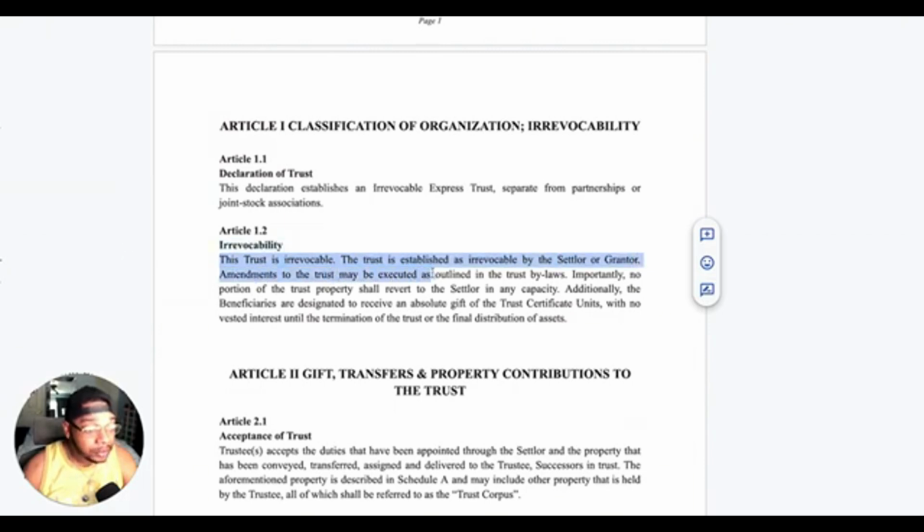Amendments to the trust may be executed as outlined in the trust bylaws. So this is saying that the trust bylaws are going to explain in more detail the actual trust and the amendments. So any amendments may be outlined in the bylaws.